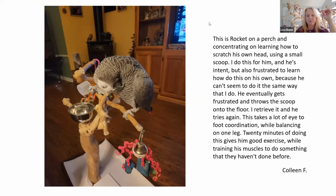I want you to think about what exercises the birds are doing and what part of the body is being benefited by what they're doing. What kind of exercise? Is it the leg? Is it the neck? Is it the jaw? What is getting exercise here? So this is Rocket, and he's on a perch, and he's learning to scratch his head with a little cup. And he's balancing on one leg. He's bowing his head down, and these are things that he would not normally do.